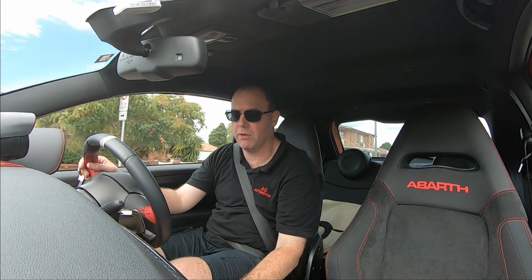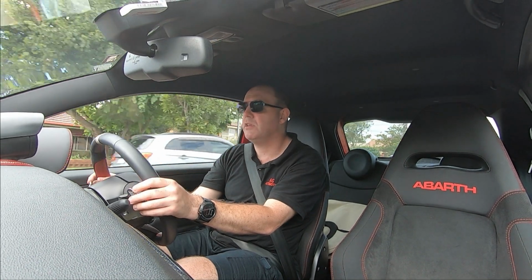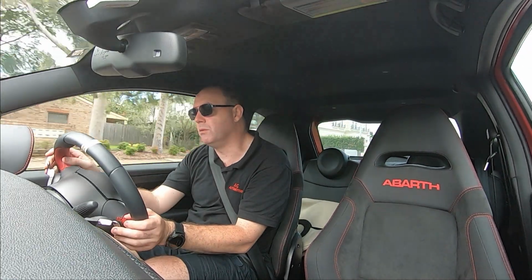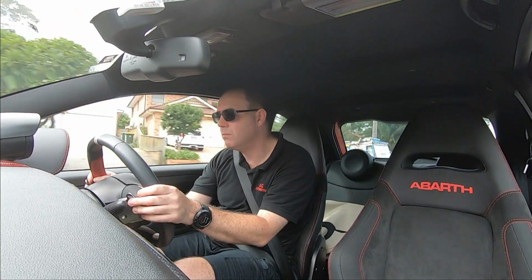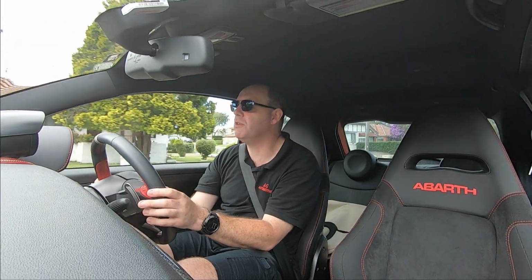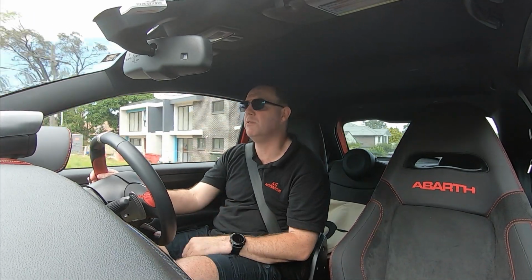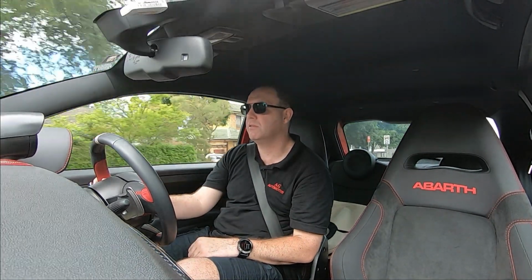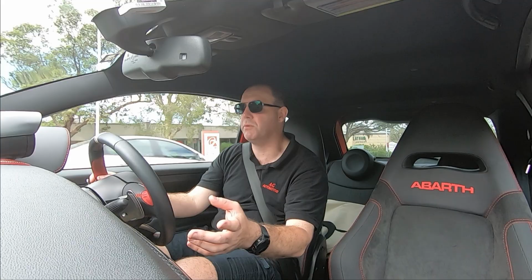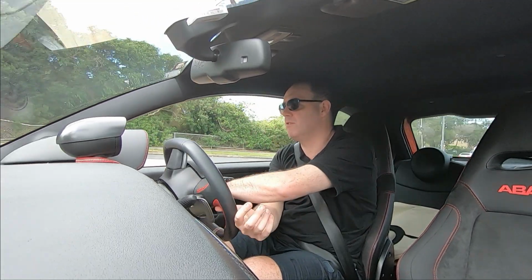But if you wanted to go into manual mode and give it a little bit more, it will. It'll drive around town in automatic mode, not a problem. But if you want to give it some, it will. And I was going to try the sports mode out, so let's try sports mode in, see if that changes anything.